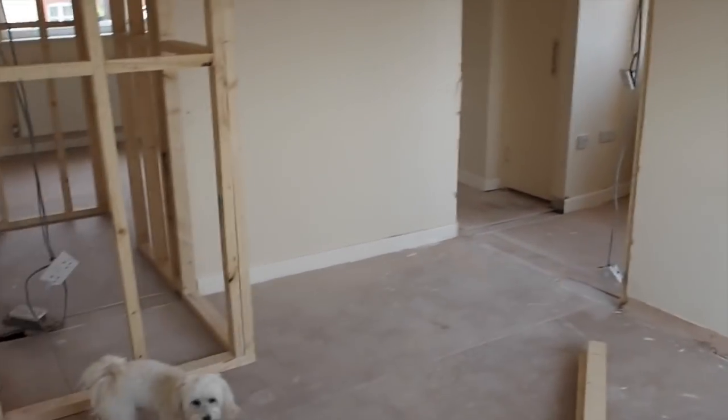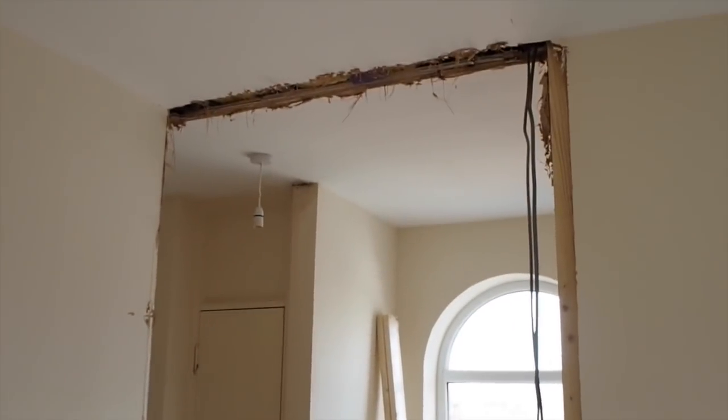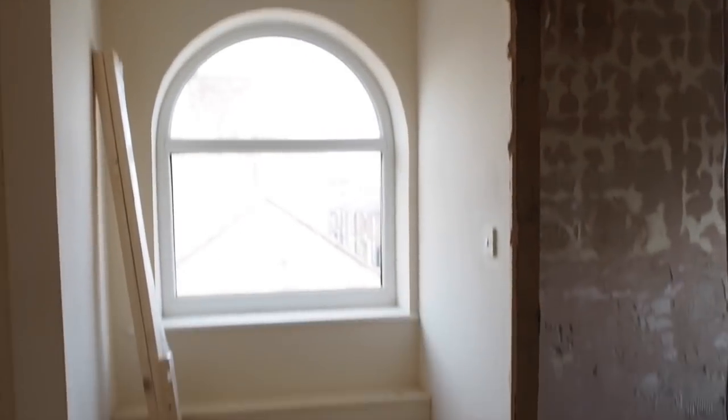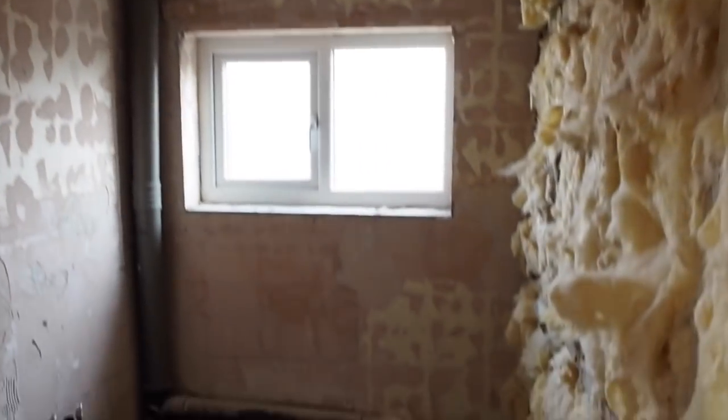You probably can't really quite get the scale, but it is really quite a good size still, especially now we've again taken this nib down. So you've got this little landing part as part of the bedroom now too. Bathroom, showed you that last week too, stripped.